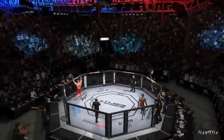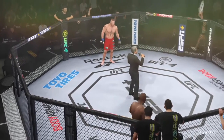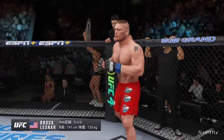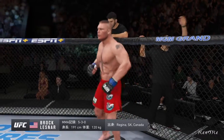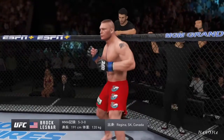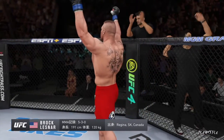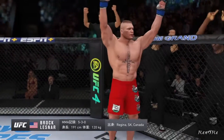Here is Bruce Buffer. Ladies and gentlemen, this fight is 3 rounds in the UFC heavyweight division. Introducing first, fighting out of the blue corner, a wrestler holding a professional record of 5 wins, 3 losses. He stands 6 feet 3 inches tall, weighing in at 265 pounds. Fighting out of Regina, Saskatchewan, Canada. Ladies and gentlemen, he is the former UFC heavyweight champion, Brock Lesnar!